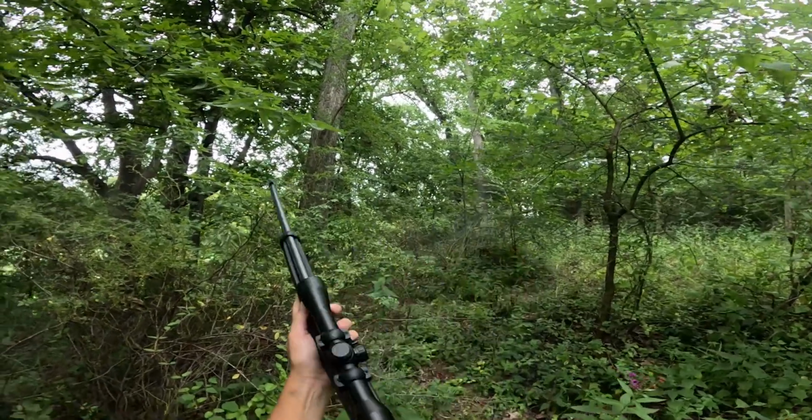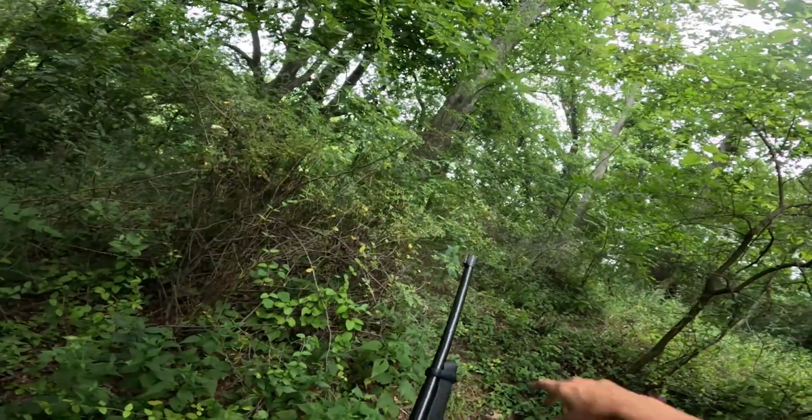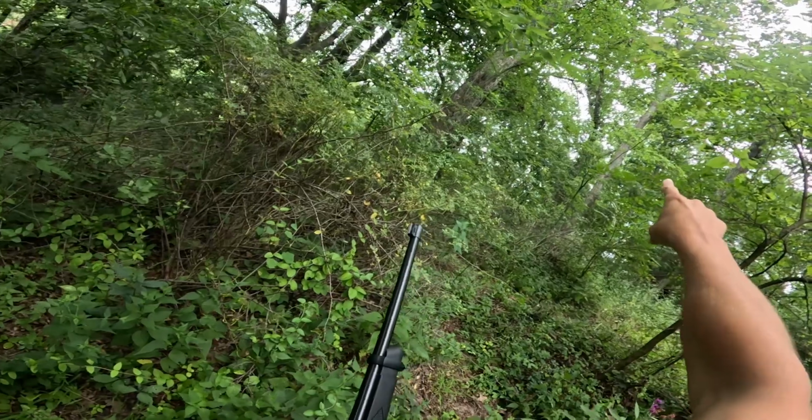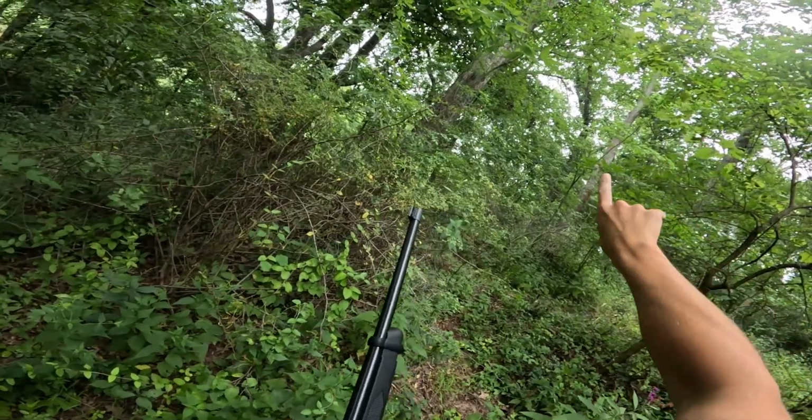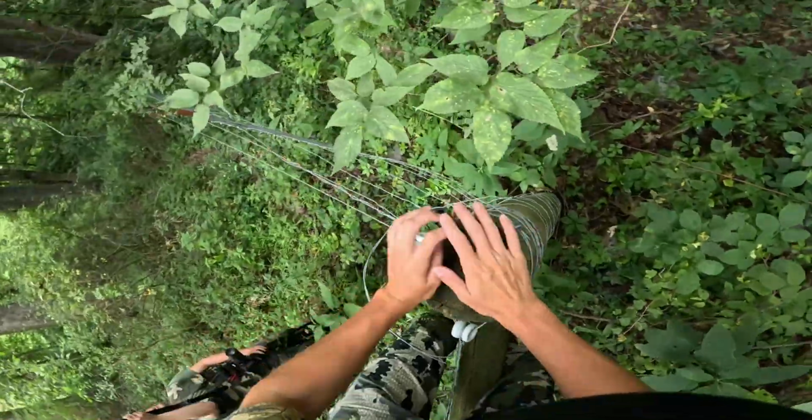I see one. I could take a shot, but he's 400 meters away. See the squirrel up there? He's way over there. That's one, though. See him? Yeah, these two trees. He's that big circle in the tree. Let's go try to get him.